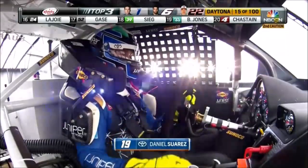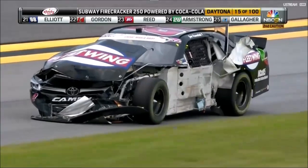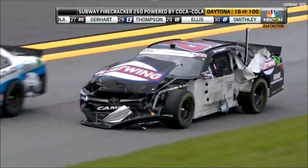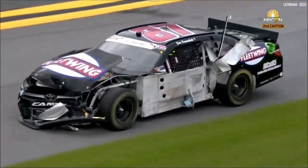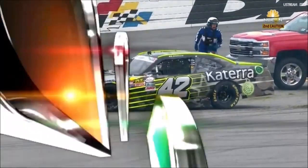This is everybody's fear at Daytona and Talladega, getting in a wreck. You didn't start it. You had nothing to do with it, but you get torn up. It is what makes Daytona so frustrating for drivers. It's so much fun to race here, so much energy, compelling to win, but it is so frustrating to get caught up in somebody else's wreck.